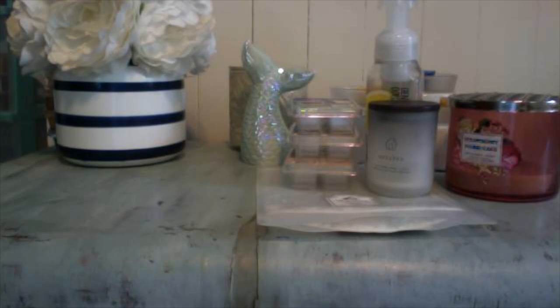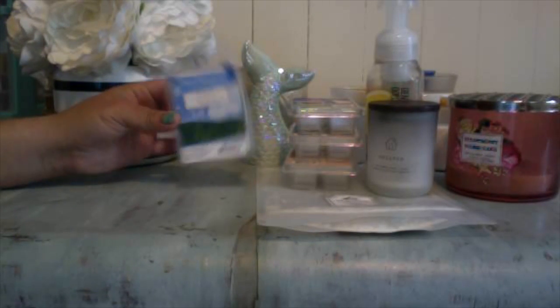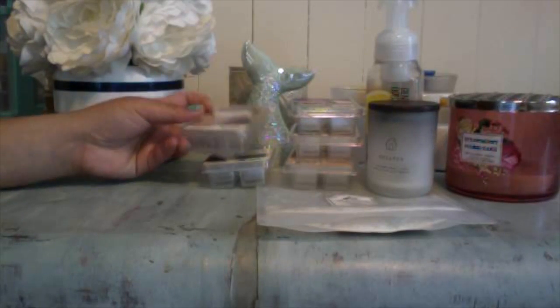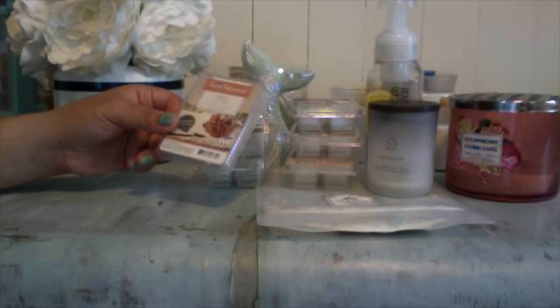From Sensationals, I finished Fresh Air. This is nice on its own, but for the most part, I use Fresh Air as a blending scent. Zen. It's really nice for days where you want to open up the windows and just clear out the house in the spring. Love Letters, which doesn't give me very good performance on its own, but I like Love Letters as a blending scent because it's cedarwood, vanilla, and almond.